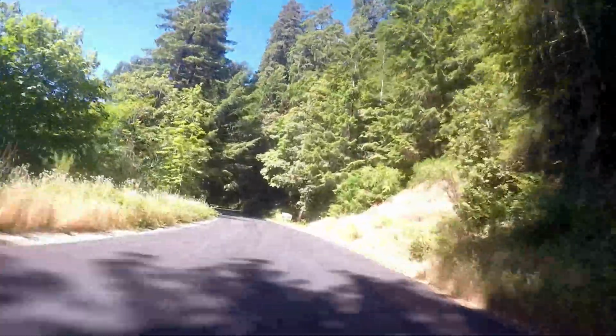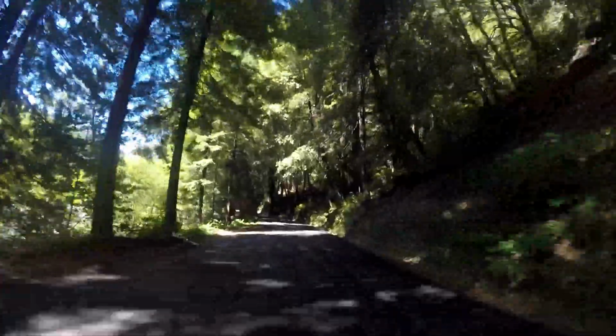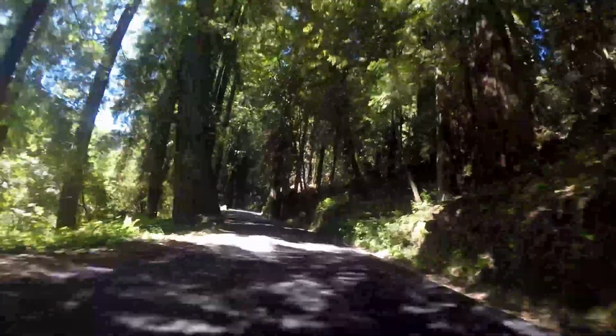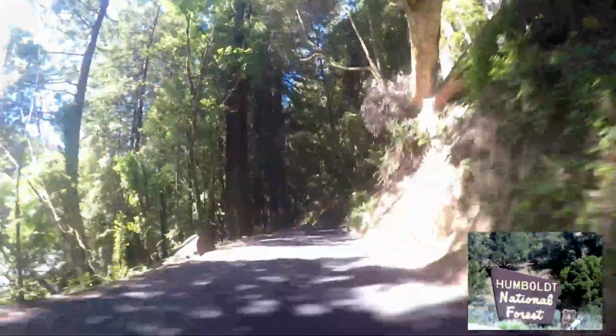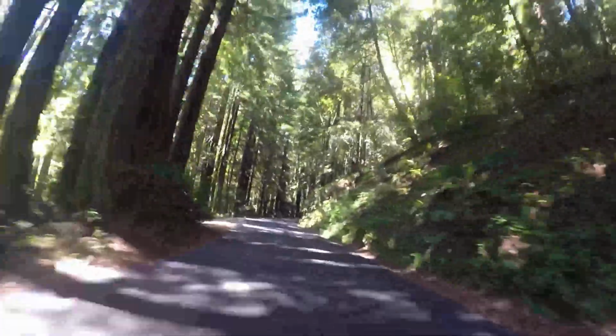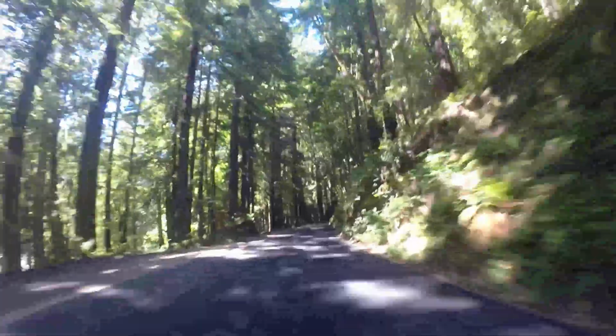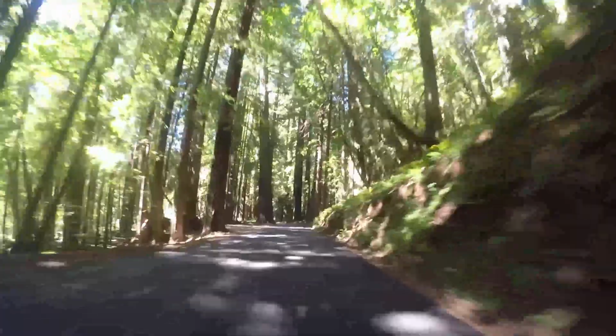So I got another motovlog here from my 2018 one-man, one-bike trip. I am at Humboldt, well, at the time I was at the Humboldt National Park. Nothing but redwoods, beautiful trees. So I took this route after I left Eureka, the town I mentioned so much about in my last video.